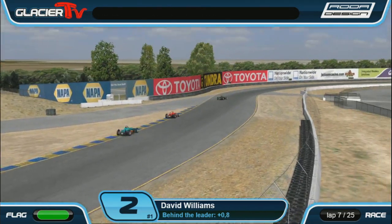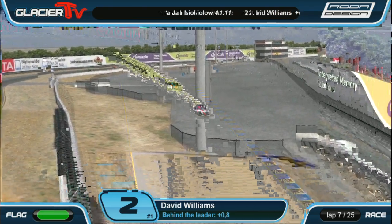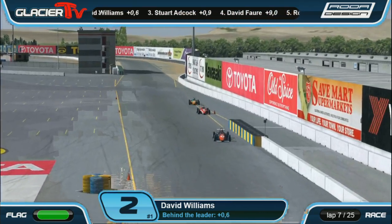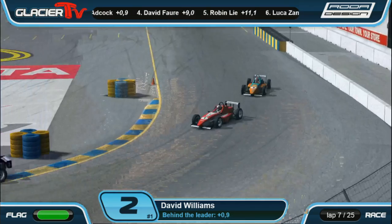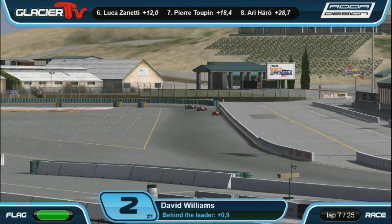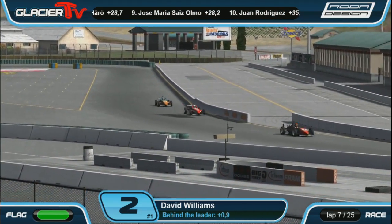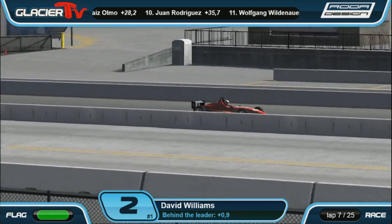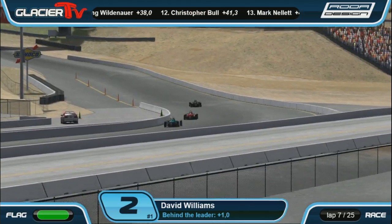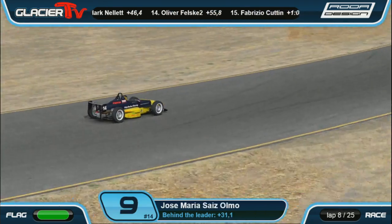But there's still a really good battle going on for 8th and 9th position that we haven't really talked about. Jose Maria Sanz Olmo was under a ton of pressure from Ari Harrow, but I believe that fight has broken off just for the moment. Having a look back on the replay, Jose Maria actually just loses it coming up the hill into turn number 2, so he's now given the position away to that number 9 car of Ari Harrow. And it just looked like, well, in a nutshell, you can really see how he's struggling with this car.